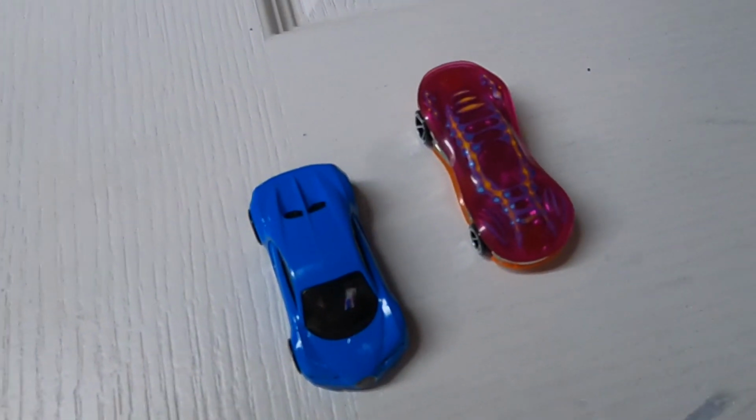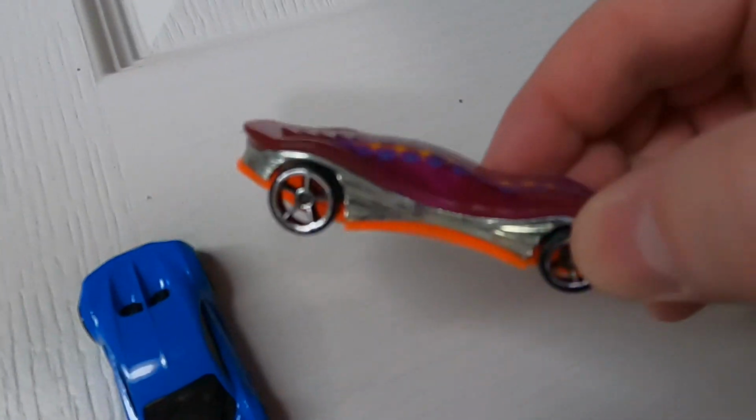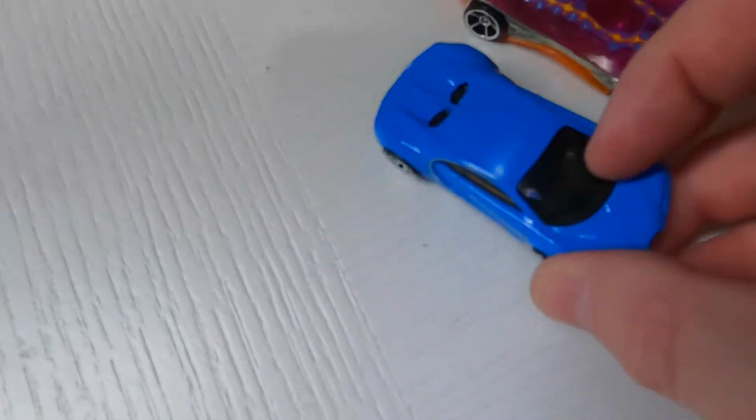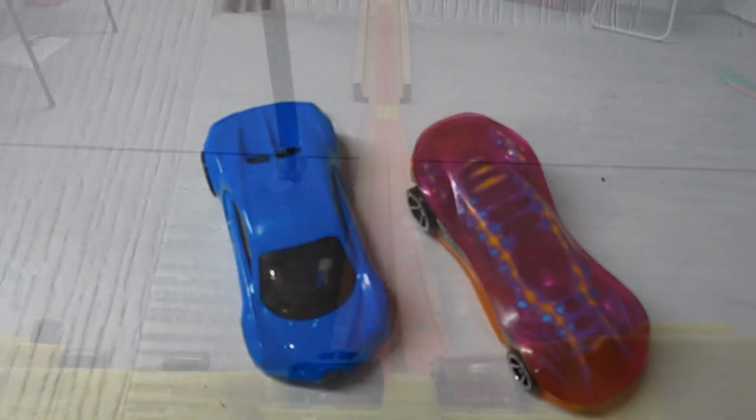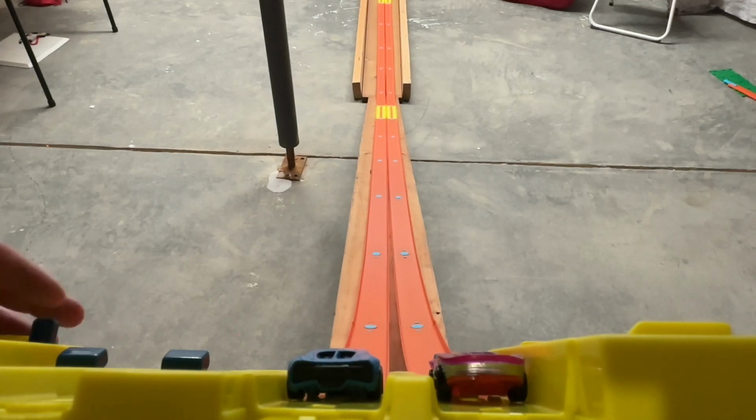Okay, here it is, our championship match for Monday, January 9th. The Clear Speeder versus the Bugatti. Who wins and joins these four in the January Tournament of Champions? Okay, here we go. We've got the Bugatti in the left, Clear Speeder in the right. Who wins today?